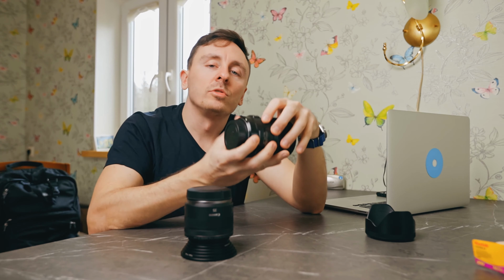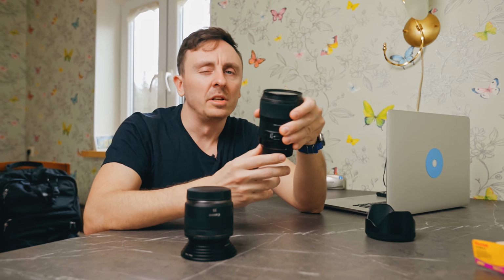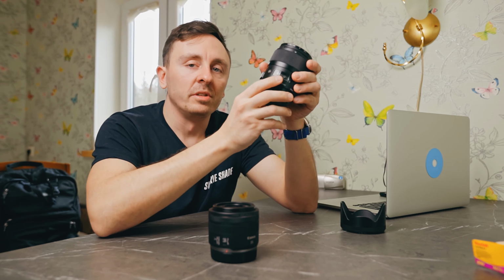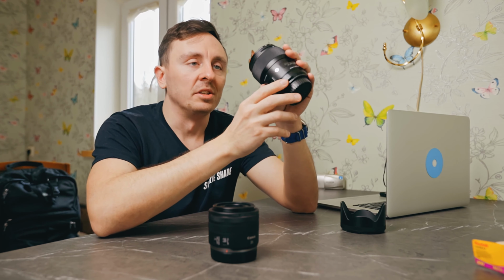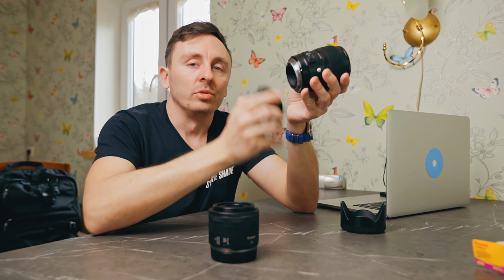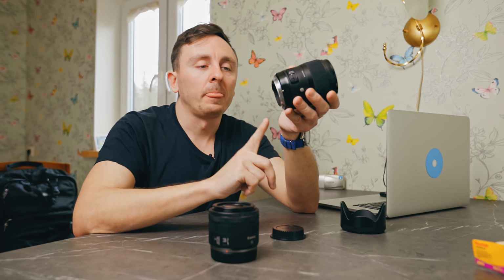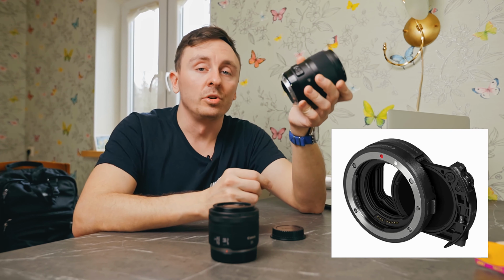And the other difference in packaging is that Sigma goes with a bag. It's like a lens pouch. I don't have it with me, but here it is. And for this Sigma, there is another nice alternative for ND filters. If you're mounting it to EOS R, you're using EF to RF adapter, and you can buy one with ND filters installed. Actually, it's a very cool thing to have.